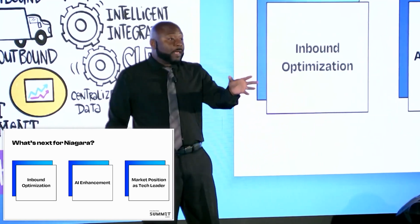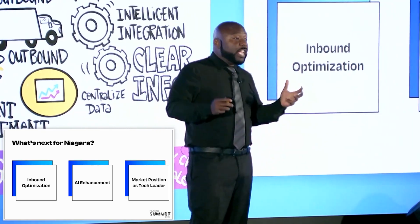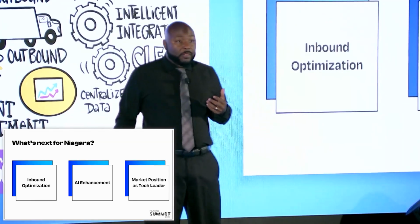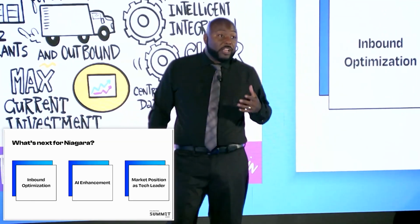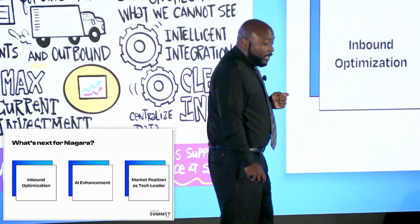We also want to lean into some AI enhancements. We've seen a lot of stuff here today that we're going to understand how it fits within our ecosystem and what things we can use. And for us, we want to position ourselves as market leaders in technology and leading the way into the future.